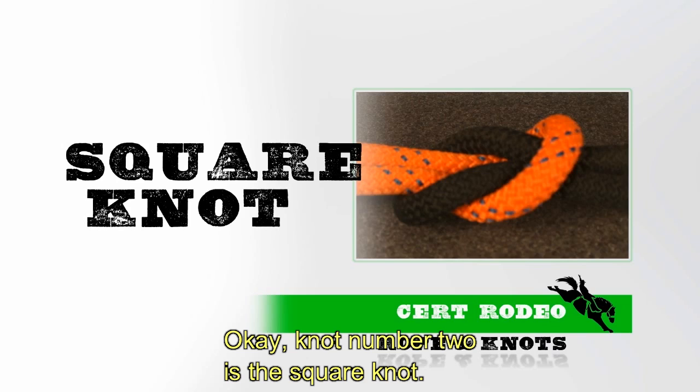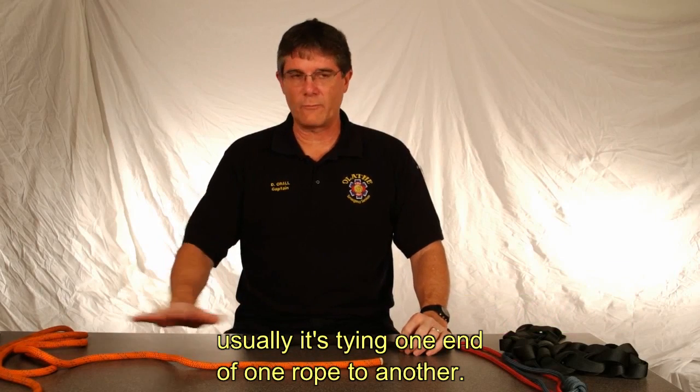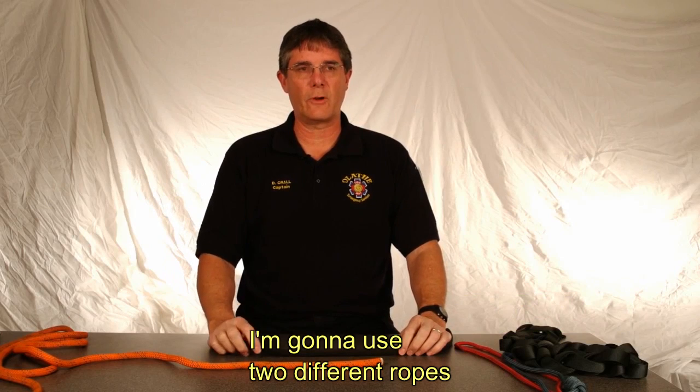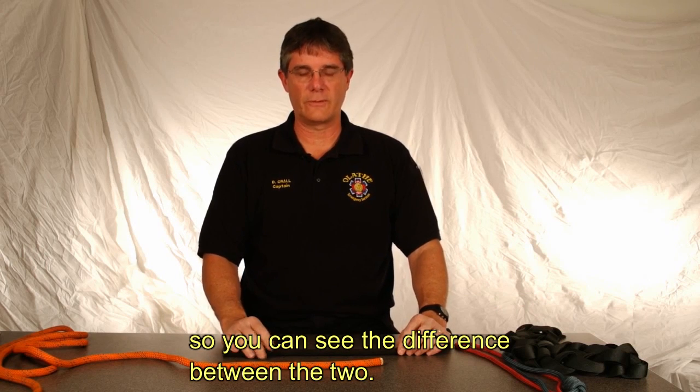Okay, knot number 2 is a square knot. This can be either tying, usually it's tying one end of one rope to another. I'm going to use 2 different ropes just so I can get the contrast on colors so you can see the difference between the two.